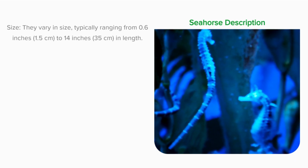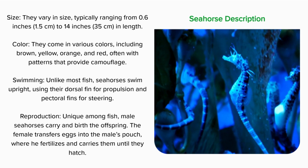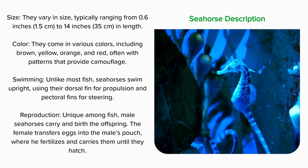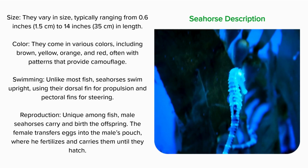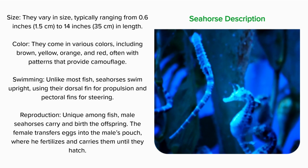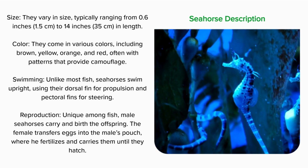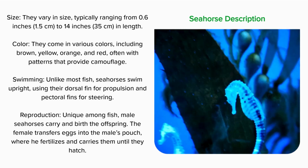Seahorse description. Size. They vary in size, typically ranging from 0.6 inches, 1.5 centimeters, to 14 inches, 35 centimeters, in length. Color. They come in various colors, including brown, yellow, orange, and red, often with patterns that provide camouflage.